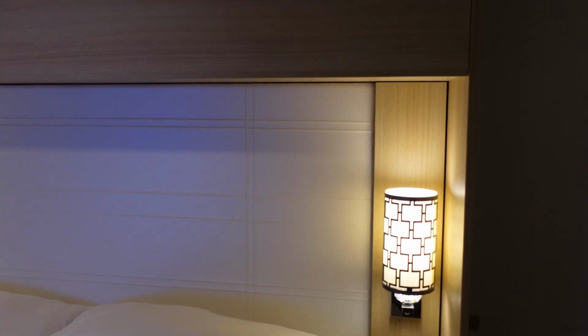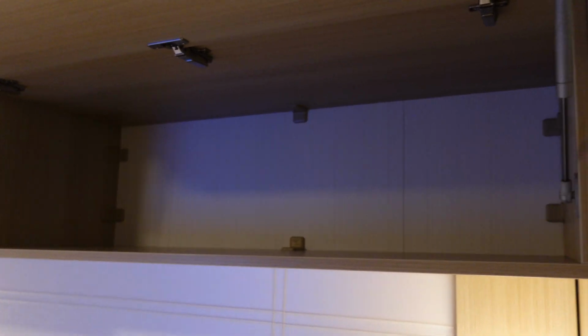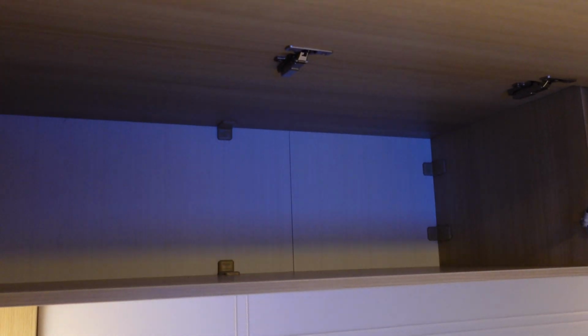And then up above, people don't know this, it almost blends in here. It's not just a wall. Yeah, look at that. Some storage up top. You're gonna get 2 of those. Both sides, I do believe, are the exact same. I don't think there's any kind of feature. Yeah, just storage. So lots and lots of storage in this room.